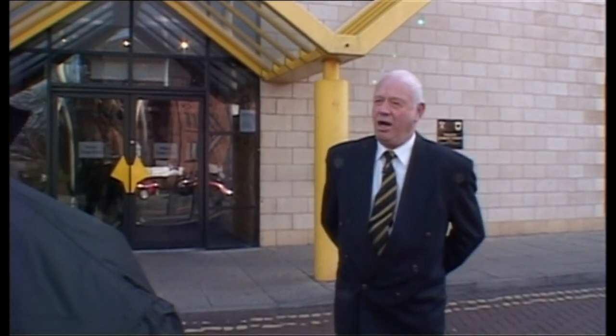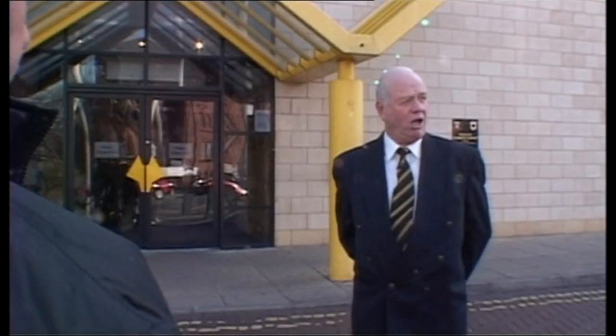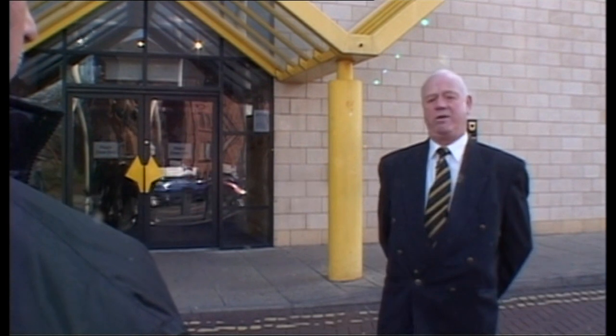Good morning, I'm Mac, your tour guide for the morning. Welcome to the Molyneux Stadium, the home of Wolverhampton Wanderers Football Club. If you'd like to move inside the stadium, we'll have a look around.